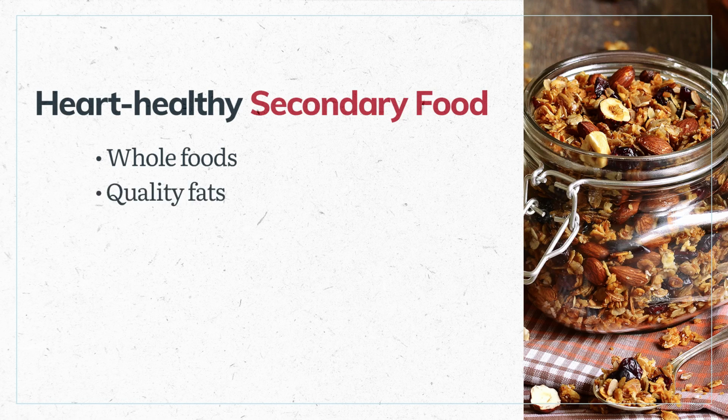Number 2, quality fats. Now, this is where things get interesting. The food industry has ingrained in us this belief that all fat is bad. The fat-free craze swept the aisles of the grocery store, providing us with products like fat-free yogurt, fat-free cookies, the list goes on and on.